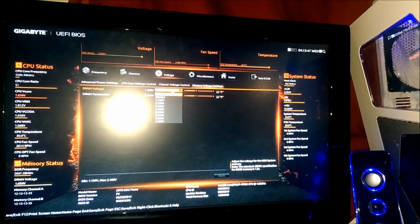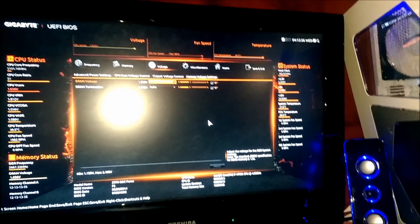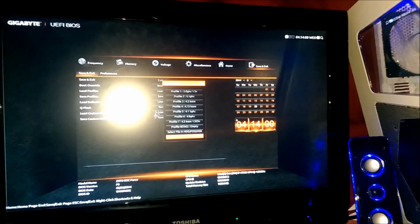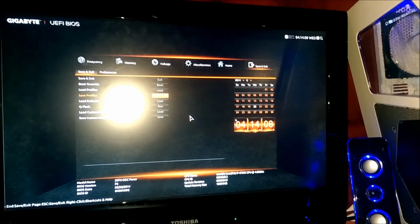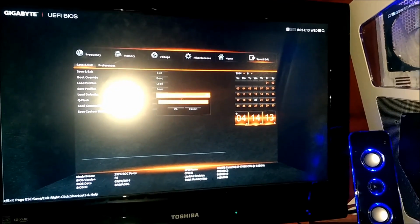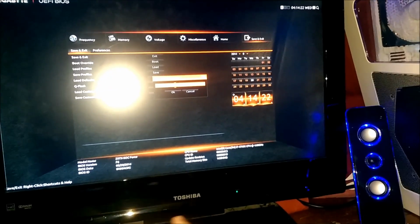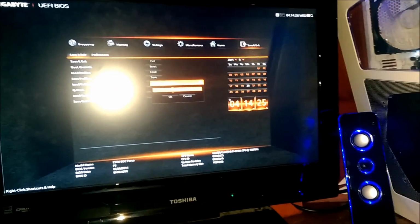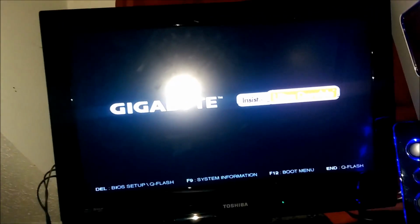DRAM voltage. Okay, whatever. Leave that. Don't poke it. Save as... Now save as... 5 gigahertz extreme, because that's what I've set everything to. And now hopefully it will boot up and not commit suicide. Beep code, where it's good.